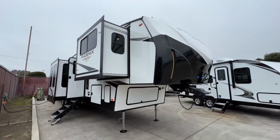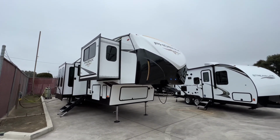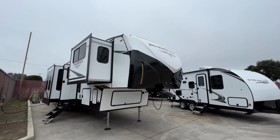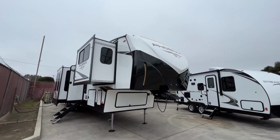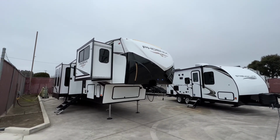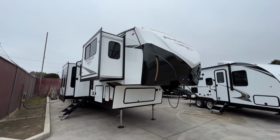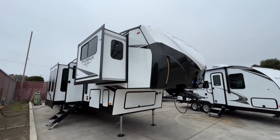All right, everyone, this is our Shasta Phoenix 334FL. We are 42 foot 6 inches in overall length, weigh approximately 12,200 pounds unloaded with a GVW of 15,000 pounds. We're hauling 48 gallons of fresh water, 45 gallons of gray, 45 gallons of galley, and 45 gallons of black. We have a 10-gallon gas and electric water heater and comfortable sleeping for up to 6 people till you get creative.